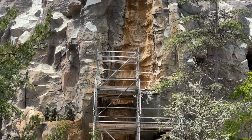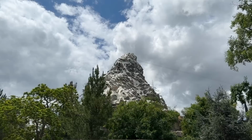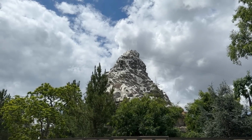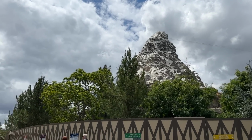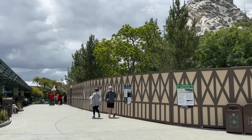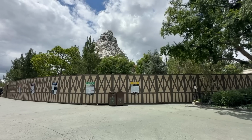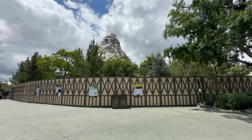I do believe that there was more, but unfortunately the monorail is down. So this is all that we can see from the ground, no aerial view inside of the fences this time. But you get a good idea that whatever they're doing is probably structural or doesn't seem like they're messing with the ride too much, which is why they can get it back up and going so quickly.